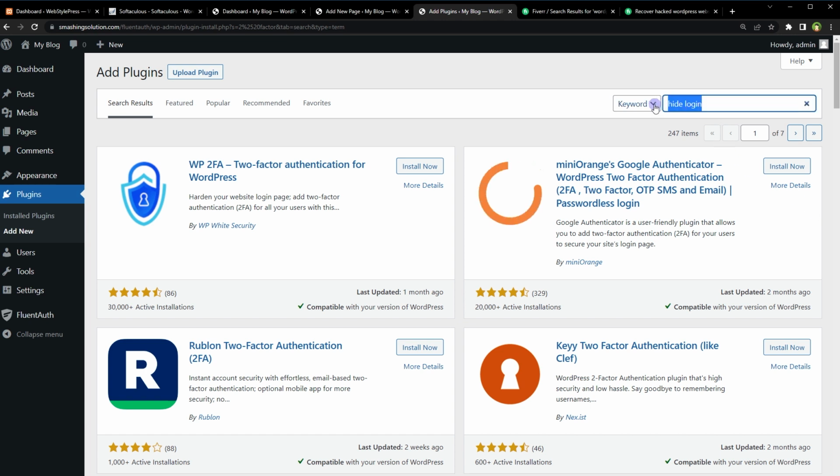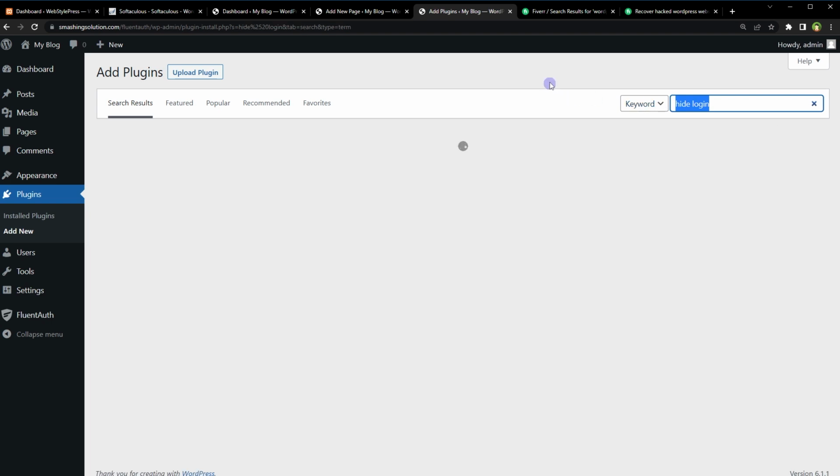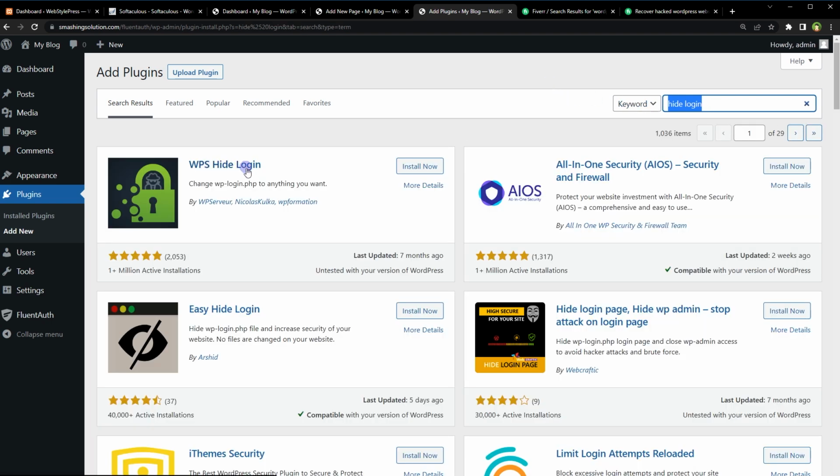And then you can search hide login, WPS hide login, easy hide login. This plugin will hide the WordPress login page altogether. You can mask the WordPress login area. I mean, WP-admin won't work after you use these plugins. You can specify your custom login URL. That will secure your WordPress website.